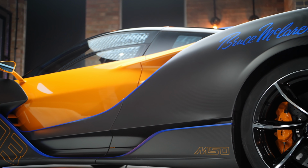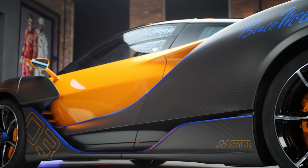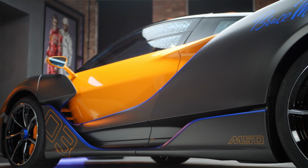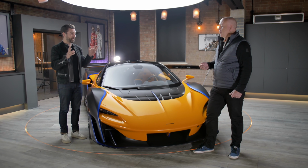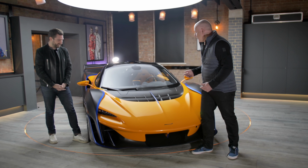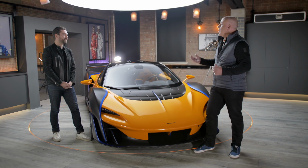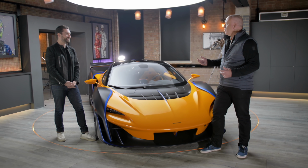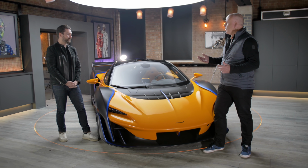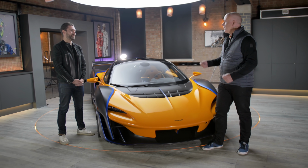Okay, no slouch there. Even though it was prefaced as a show car for the road, you certainly haven't held back. This is a very functional, operational, and very high performance show car. Absolutely. In fact, in ultimate speed terms, this car is actually the fastest McLaren two-seater that we've ever produced. So nearly 219 miles an hour on the test track. Phenomenal. Wow, yeah. That's excellent.